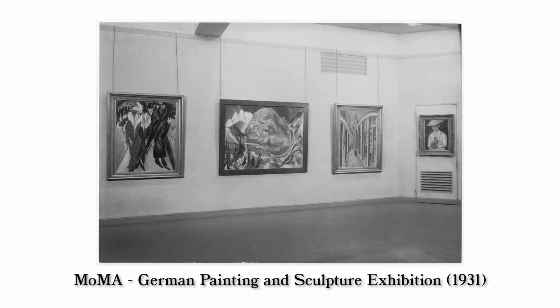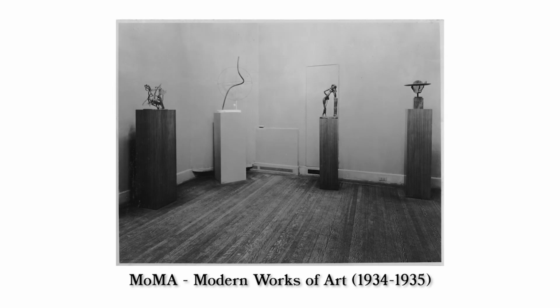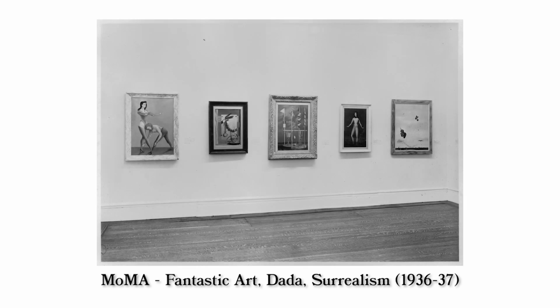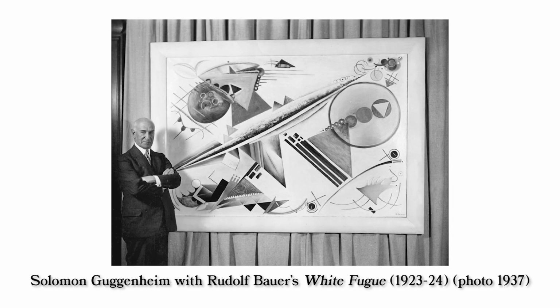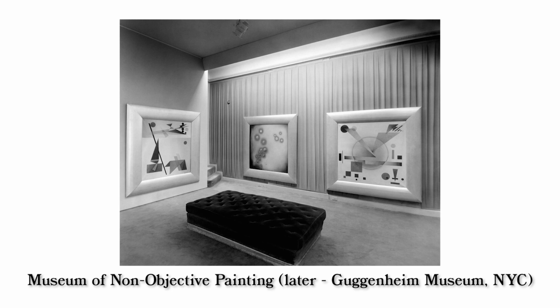Prior to World War II, the Museum of Modern Art in New York City, under the leadership of Alfred Barr, was bringing over European modern art and exposing it to American viewers, many of whom were seeing it for the very first time. The Guggenheim Museum, known then as the Museum of Non-Objective Painting, was founded in 1939, and its mission was to advance the appreciation of modern art in the United States.